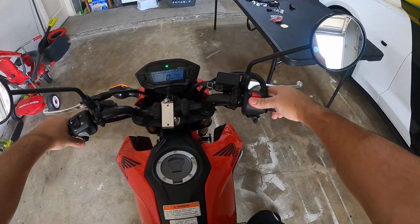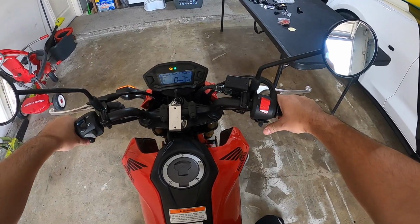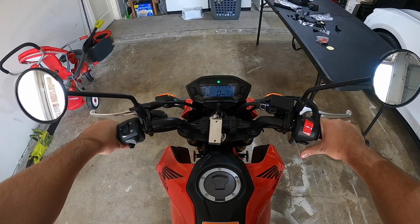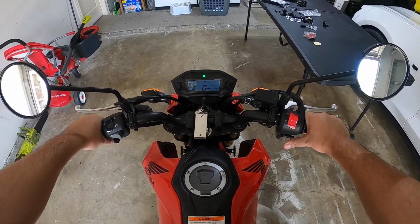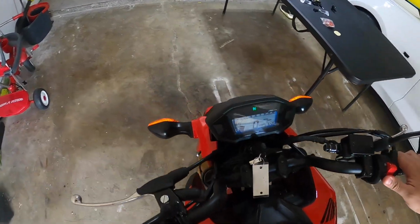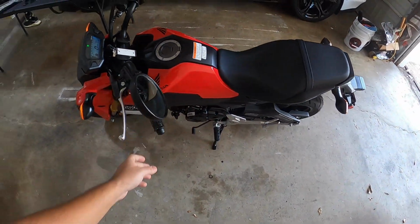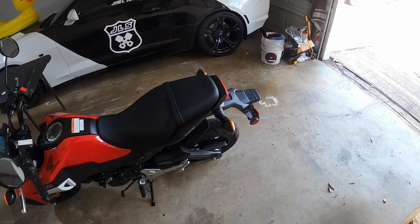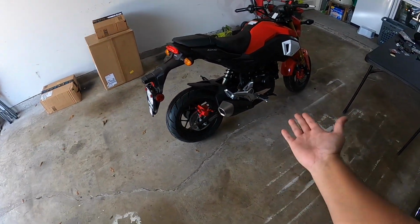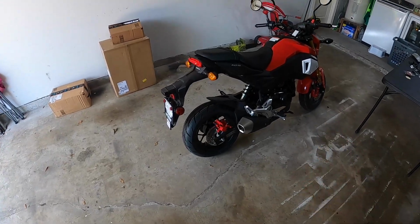So let's go ahead and, this is a kill switch here, so we put it on run, and let's start it up. All right, so you guys can tell it is pretty quiet. It doesn't have anything in the exhaust wise, so we got to fix that up.